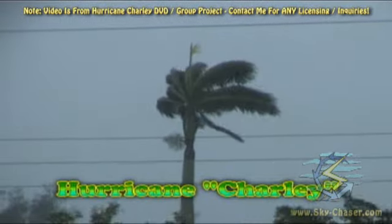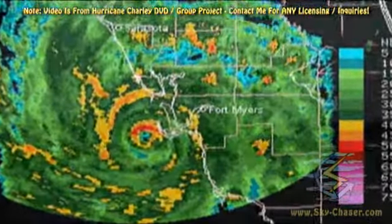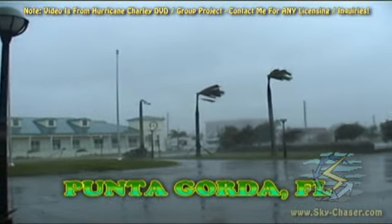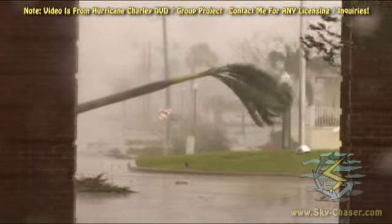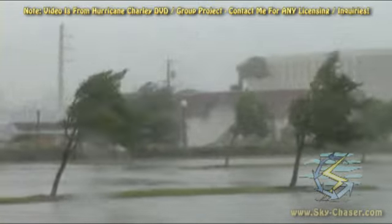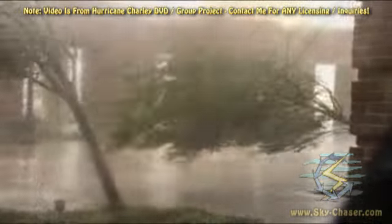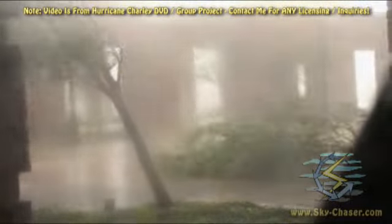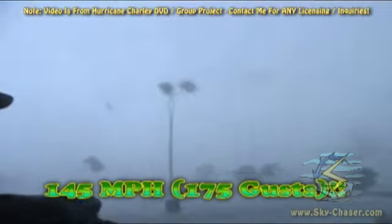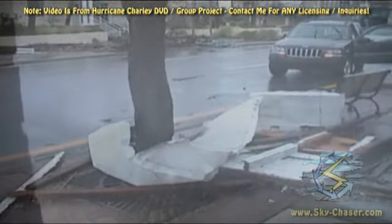Hurricane Charley, a small storm with at least a $20 billion punch, slammed into Punta Gorda, Florida on the afternoon of Friday the 13th in August 2004. On a scale from 1 to 5, Hurricane Charley was a Category 4 storm on the Saffir-Simpson scale, with maximum sustained winds of 145 miles per hour with gusts to 175. It was among the strongest hurricanes to hit the U.S.